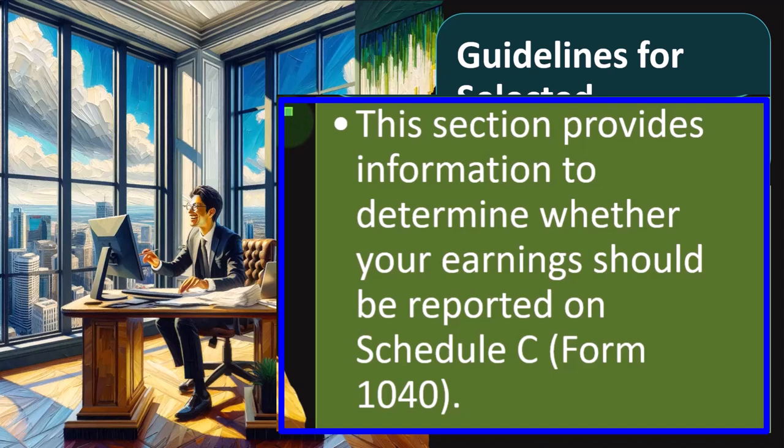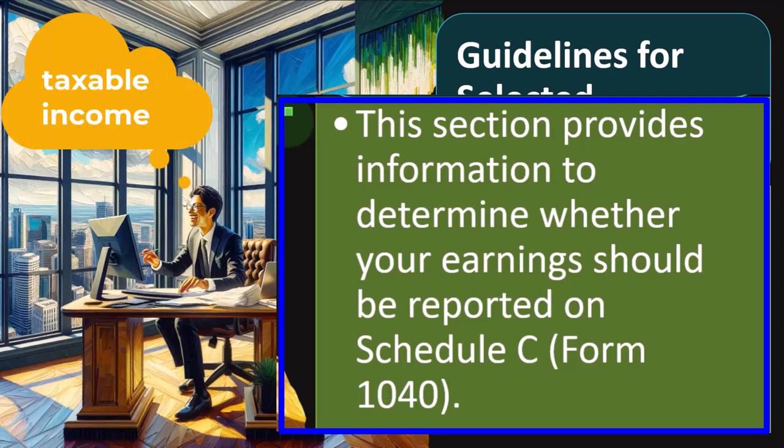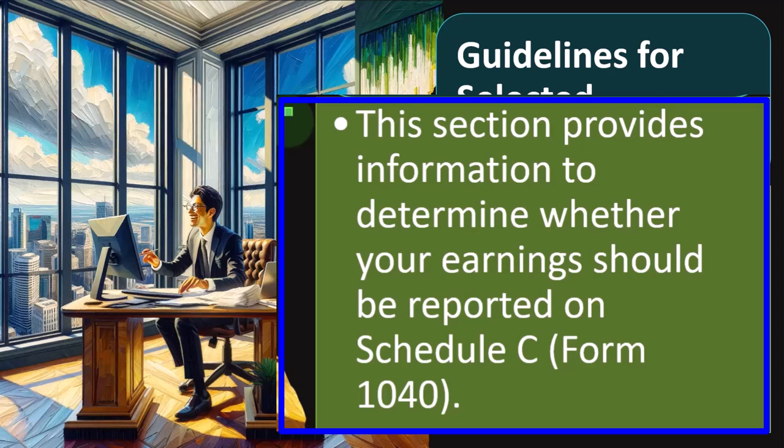Because if it increases income, it increases income. And you would think that would be an increase to the taxable income, increase to the tax. However, we have seen that sometimes we have more favorable rates for certain types of income, such as lower rates for long-term capital gains and possibly qualified dividend income. So that's going to be one issue.